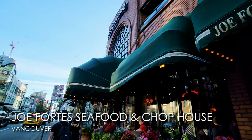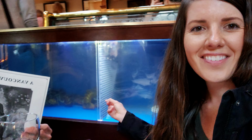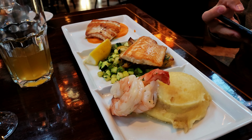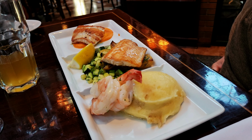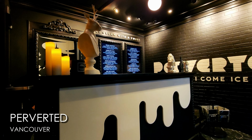We are going to Joe's Seafood and Chop House. So cute. We even got the lobsters right next to us. Seafood linguine, and Vince got a trio of shrimp, Arctic char, and trout. That was definitely our splurge of seafood, but it was well worth the splurge. Joe's is so good. Right next door to Joe's was Perverted Ice Cream, so obviously we had to stop for some ice cream.